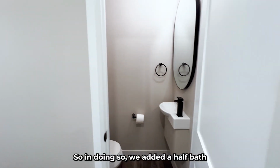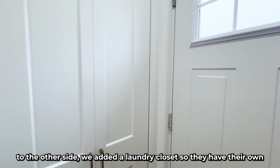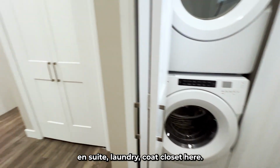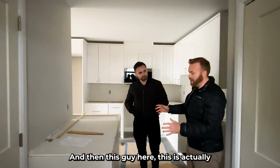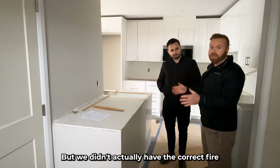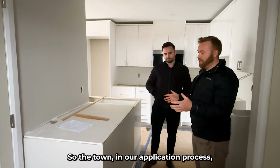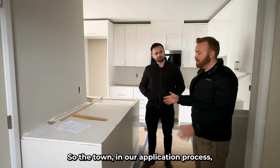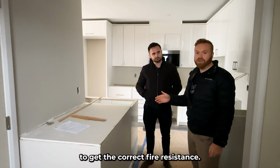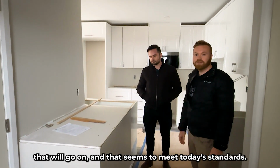So in doing so, we added a half bath on this side of the wall right here. To the other side, we added a laundry closet, so they have their own ensuite laundry, coat closet here. And then this guy here, this is actually the headroom for the stairs that go down to the basement apartment, but we didn't actually have the correct fire resistance rating. So the town, in our application process, made us add an extra sheet of 1/2-inch drywall to get the correct fire resistance. Plus the actual quartz countertop that will go on, and that seems to meet today's standards.